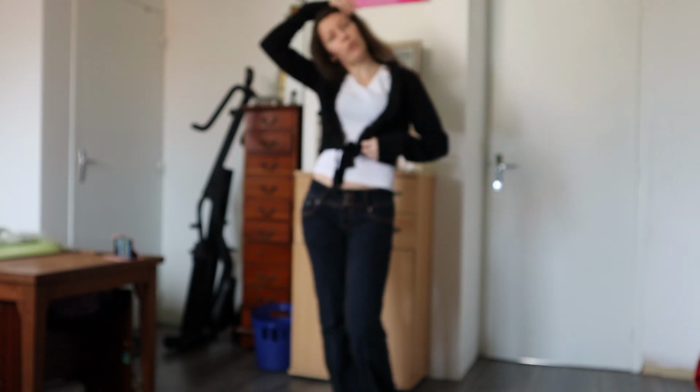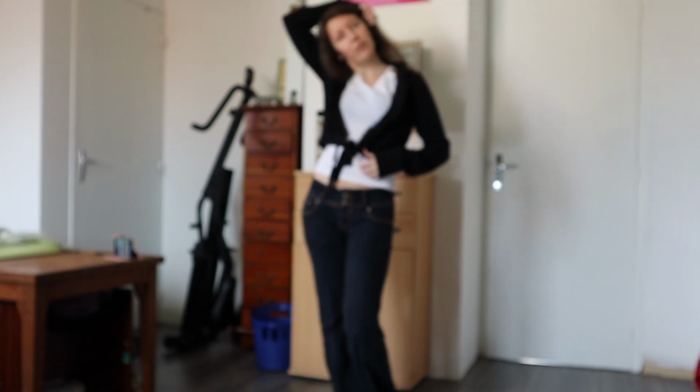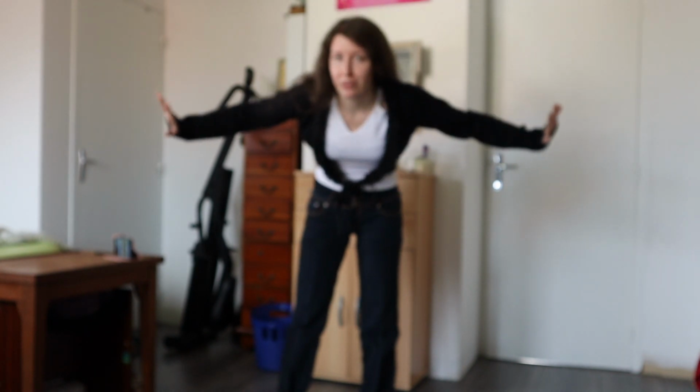Next one. This one, I think I wore this sometimes, but not very often. So this is from the brand Strabowski. Never heard of this before. It seems that it's a brand from the shop Gémeaux. I don't know if you've heard of that before, but here are the informations.